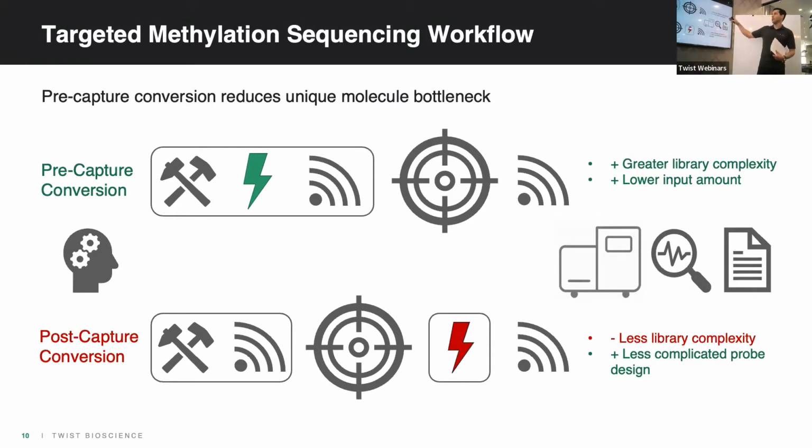The benefit of doing a pre-capture conversion is it allows for even lower input into the system because we're able to do this amplification post-conversion, and then we rely on a more complex panel design that includes 8 individual oligos that pull down your targets, and this allows for greater library complexity and lower input.